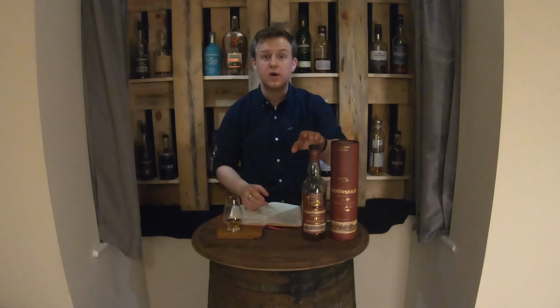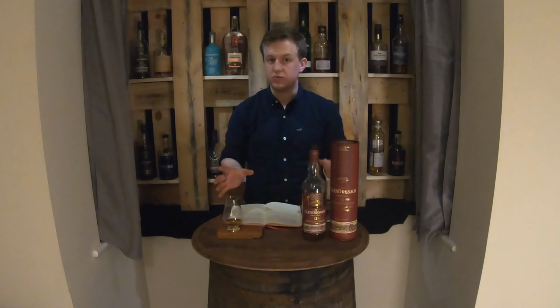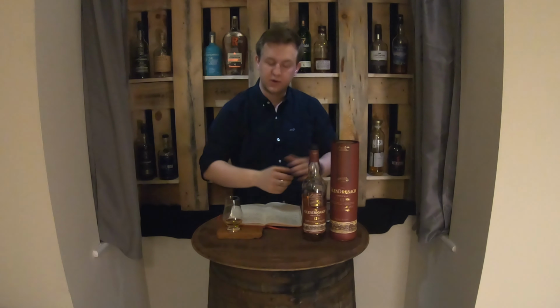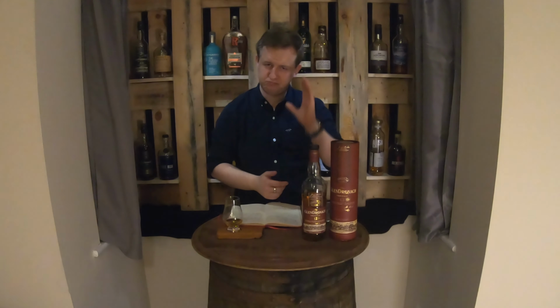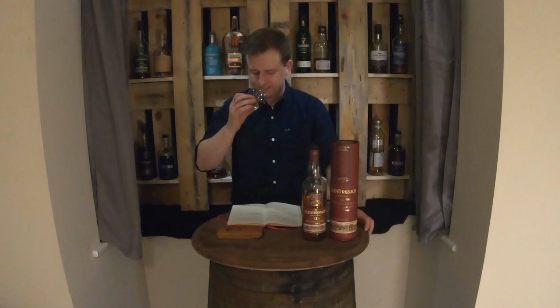GlenDronach 12 was first released back in 1991. And when GlenDronach were releasing these things, they were doing a sherry one and they were doing a bourbon one. So they were treading in almost new territory at that time. It doesn't sound like it, but not a lot of distilleries were doing that many of them. So they did the sherry and they did the bourbon. And I'm glad they stuck down the route of the sherry because it's pretty spot on for me.